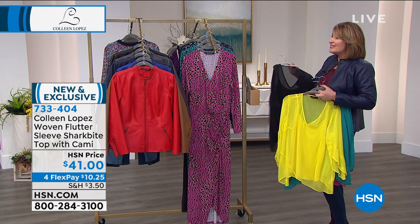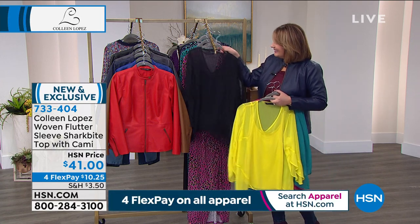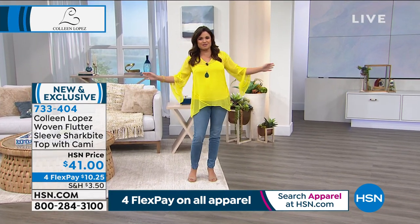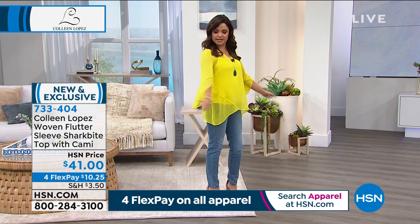Michelle, I love you in this. Do you ever wear this color? I love you in this yellow. I love bright colors, yes. I was so happy that you had the pinks and the teals, and I feel like a juicy glass of lemonade. Like, I am ready for spring and summertime, and I love this sleeve, Colleen. It's very elegant, it doesn't get in the way.